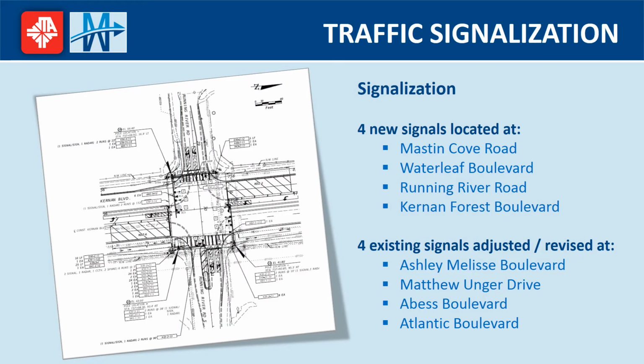Kernan Boulevard will have new and revised traffic signals. There will be a total of 8 traffic signals along Kernan. The 4 existing signals will remain in place with some adjustments, with new traffic signals added at Maston Cove Road, Waterleaf Boulevard, Running River Road, and Kernan Forest Boulevard.